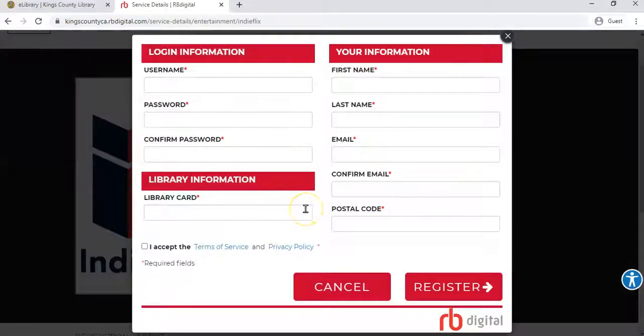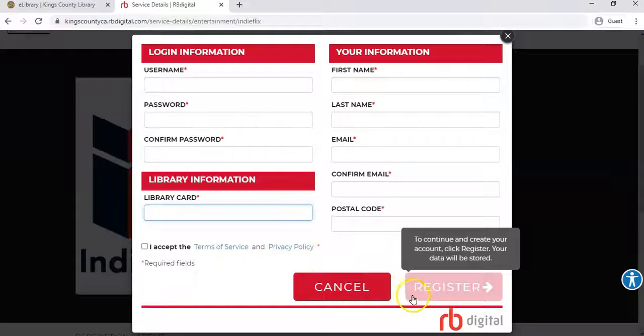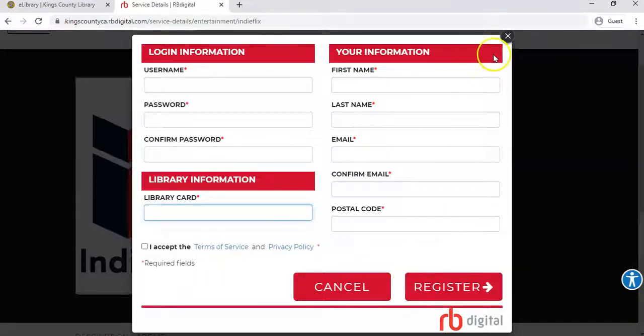When you press Register Now, it'll open up this box, which will provide areas for you to type in information, including username, password, your Kings County Library card number, first name, last name, email address, zip code, and then you'll need to check the box here that says you accept the terms of service and privacy policy. Once you've typed in the requested information, then you're going to click the button titled Register.